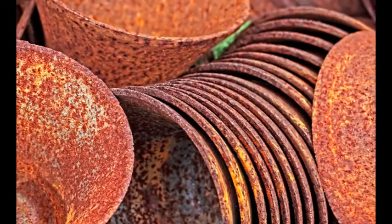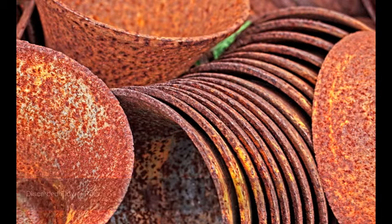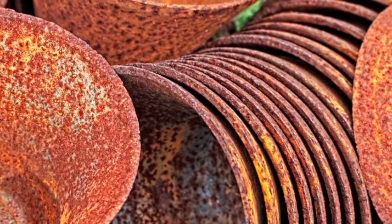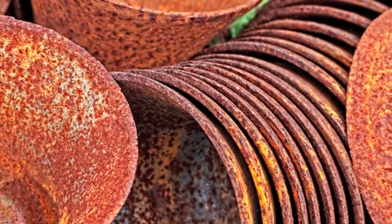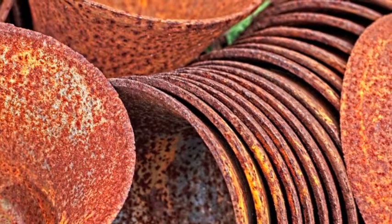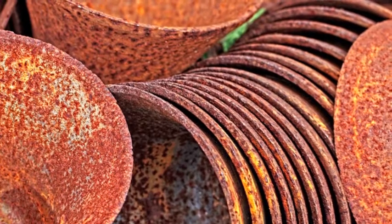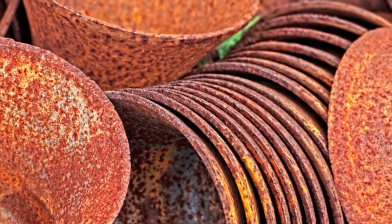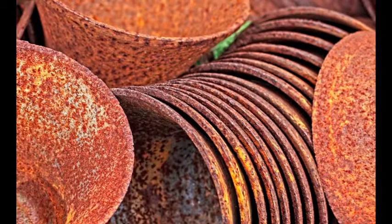Okay, this image is Discarded Flower Pots, an abstract of some very, very crusty, it's like steel flower pots that are rusted, and the texture is what this is all about, and lots of it. And I do like the composition. The little patch of green up there, I actually kind of like that. Some people might find that distracting, but it kind of breaks it up a little bit, gives a little context maybe. I gave it 9 points. It's a good composition, but again, the subject just doesn't compel me that much.